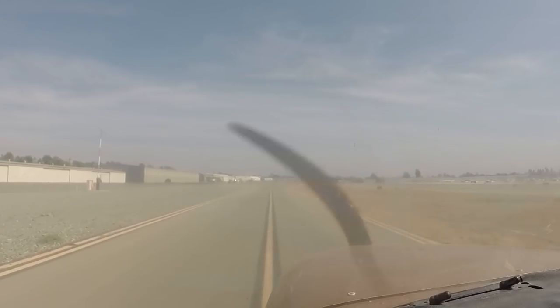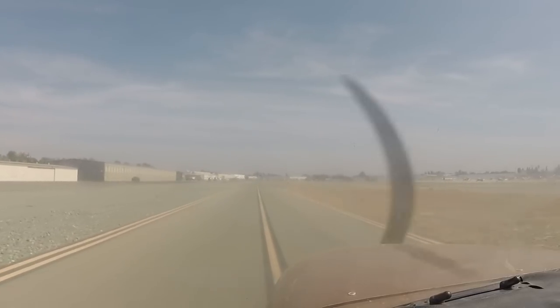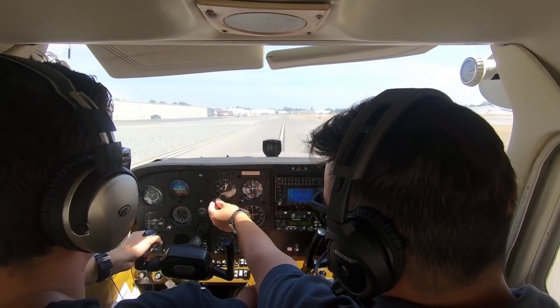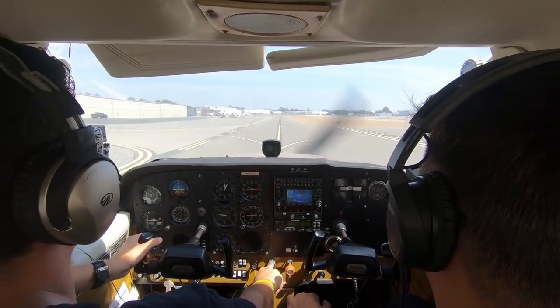Do like two more? Two more. Four, yep. About there? What's the altimeter? 987. Yeah, let's do like two more laps around the pattern. Alright. Timer, are we right? 048.